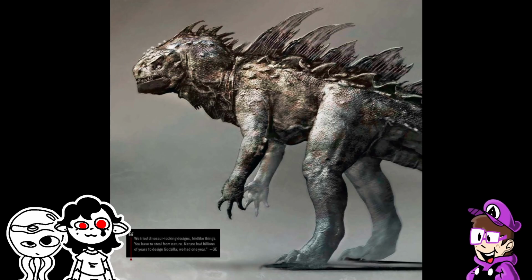Another fish one. What is that? We tried dinosaur-looking designs, bird-like things, we have to steal from nature. Nature had billions of years to design Godzilla. We had 1 year.